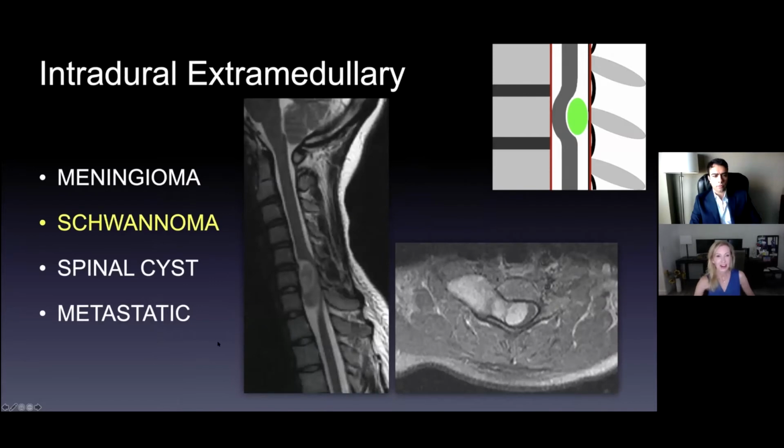Oops, I went too far. I didn't explain it. That one was a meningioma. This one is a schwannoma.